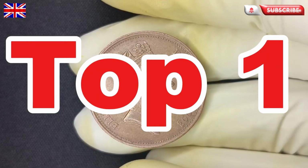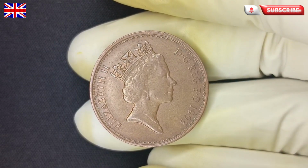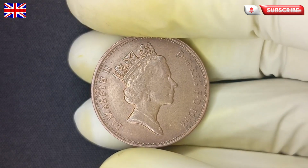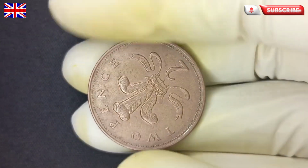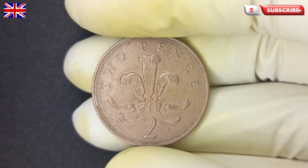Top 1. Today, we venture deep into one such story, a tale that begins in the early 90s, in the heart of the United Kingdom, with a small, unassuming copper-plated steel disc that would one day captivate collectors across the globe. This is the incredible saga of the 1993 Elizabeth II Two Pence coin, a piece that proves how the ordinary can transform into the extraordinary, simply through the lens of time, rarity, and remarkable human interest.